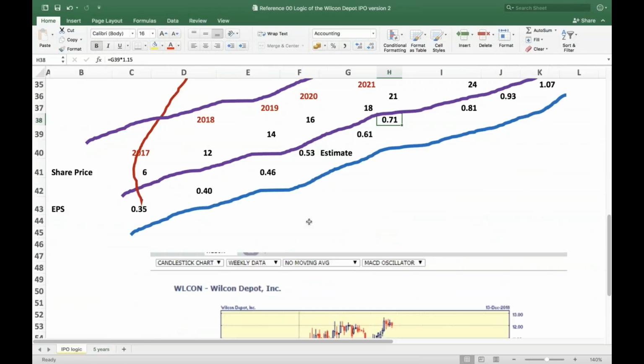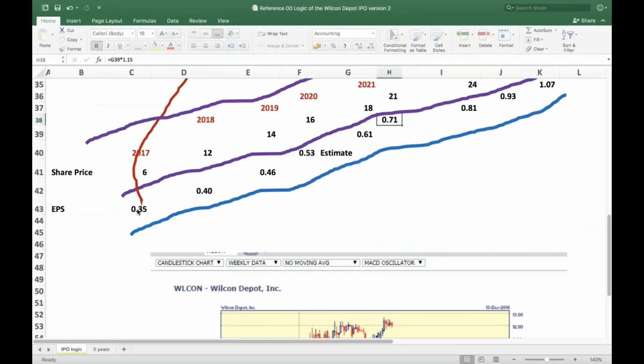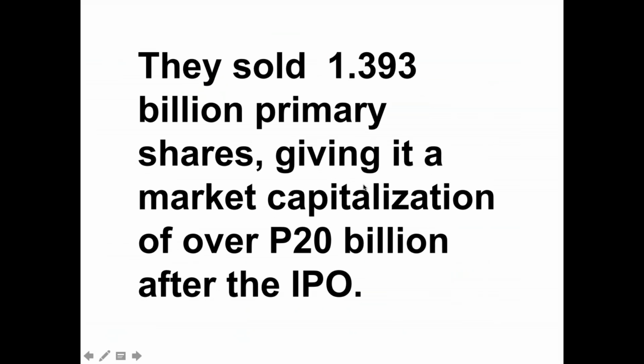So in the case of Wilcon Depot, that was what we were looking at. The 0.35 was the EPS during 2017, and we were hoping to see that the EPS would rise over time. Okay, back to the PowerPoint.